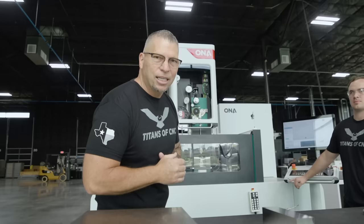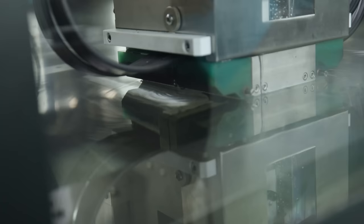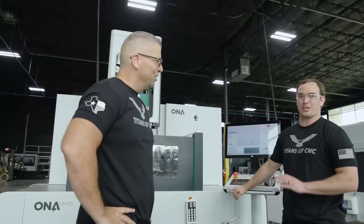This particular project is super special to me. You guys know I have an autistic son, my son Nathaniel. He is amazing. But Trevor's actually doing a puzzle piece for autism awareness. It's gonna sink and you're not gonna see nothing, and it's gonna show you the technology behind wire EDM, how you make absolutely perfect parts. So precise, it's awesome. You guys are gonna love it.